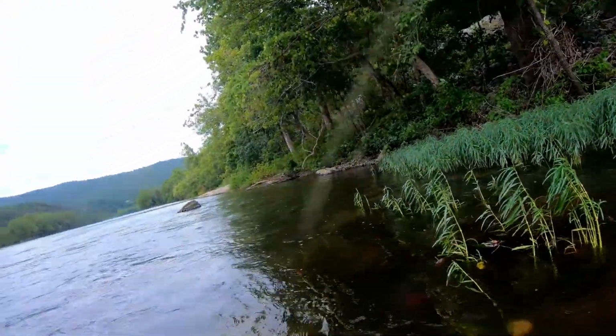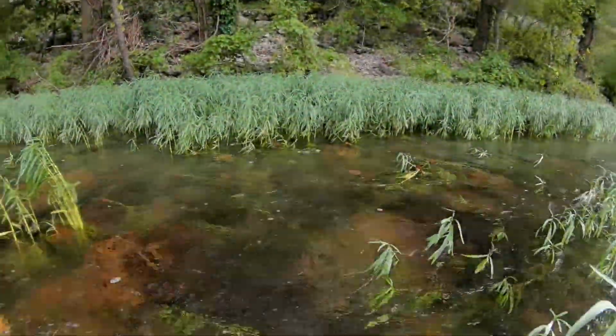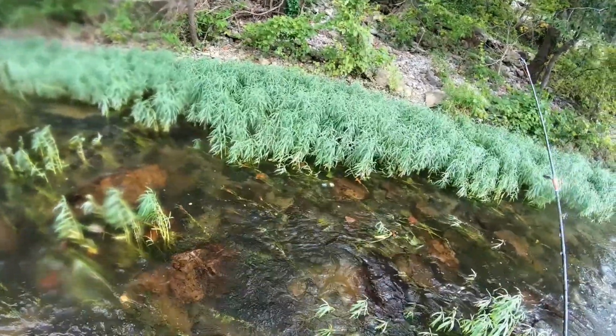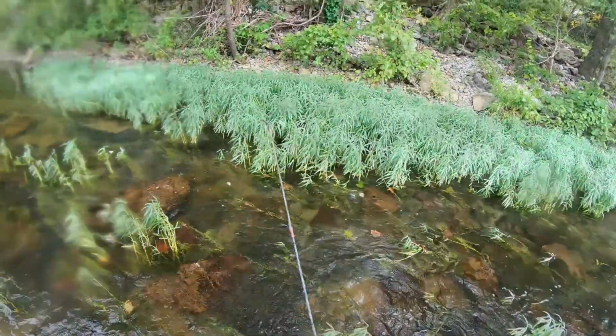All the locals are going by super slow. They're just looking at me. Oh, kids are like, the microfishing. I see a snub-nose right up in there, so I'm gonna try to catch that snub-nose.